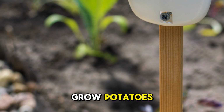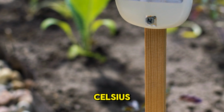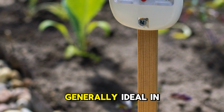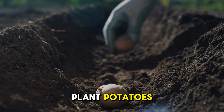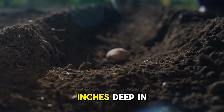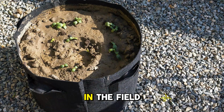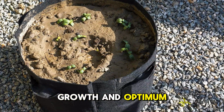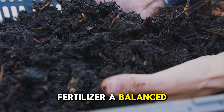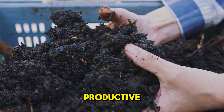Planting tips and timing. When to grow potatoes: plant as soon as the soil warms up to about 45 degrees. Early spring is generally ideal in most climates. How deep to plant potatoes? Place seed potatoes 3 to 5 inches deep in pots or mounds and place them around 12 inches apart when planting in the field. Sunlight. Full sun is necessary for vigorous growth and optimum production. Fertilizer. A balanced organic fertilizer or compost keeps the potato plant healthy and productive.